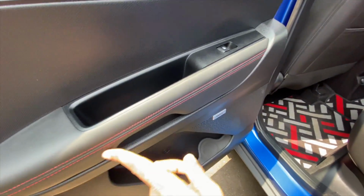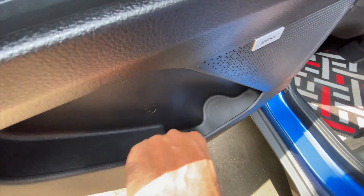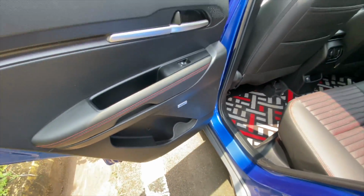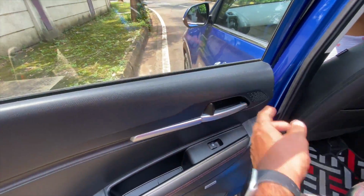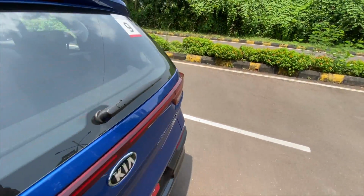Now you get the red stitching right here, and it says Bose, that's the audio system on this car of course, and the storage space at the rear on the doors is also nice. I actually like the treatment which has been done. Yeah, plastics are hard, but Kia has done a great job in terms of playing a lot with the colors.